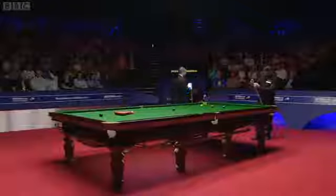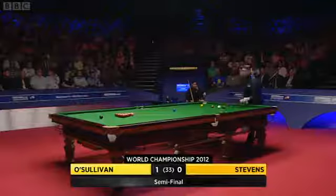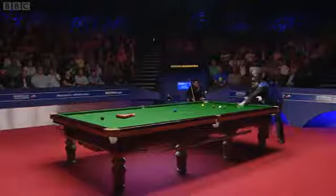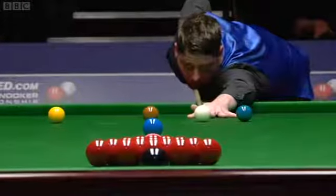What do you put that down to in that opening frame, I think? Both players just finding their feet with the one table setup. The table looks very, very fast, a little bit faster than it was when the two tables were set up. So they're just finding their feet, getting used to the speed of the table.